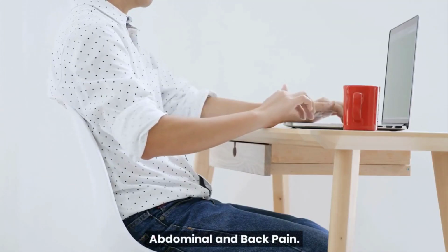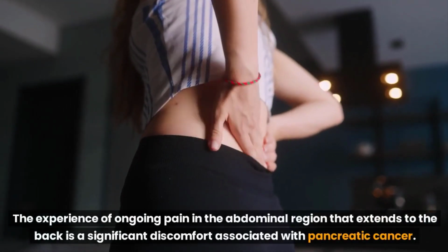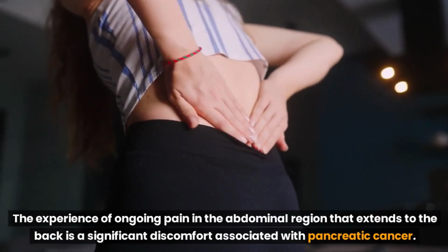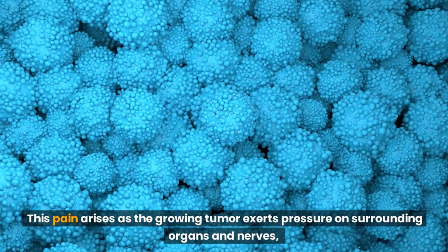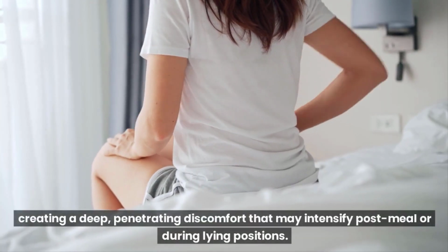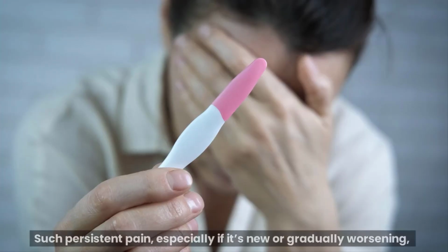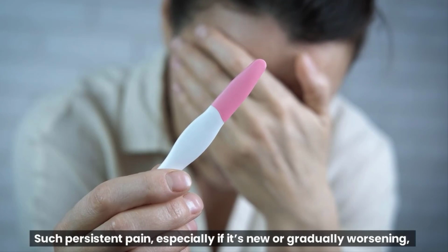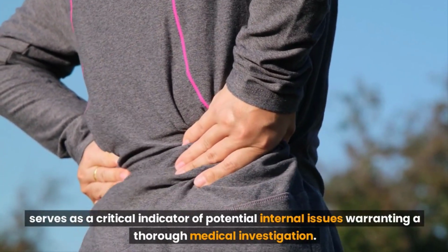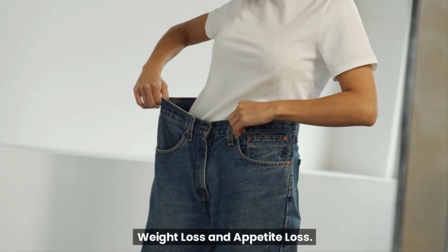Abdominal and back pain. The experience of ongoing pain in the abdominal region that extends to the back is a significant discomfort associated with pancreatic cancer. This pain arises as the growing tumor exerts pressure on surrounding organs and nerves, creating a deep, penetrating discomfort that may intensify post-meal or during lying positions. Such persistent pain, especially if it's new or gradually worsening, serves as a critical indicator of potential internal issues, warranting a thorough medical investigation.